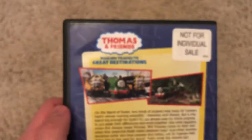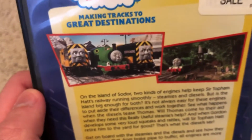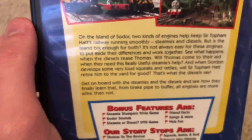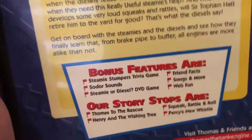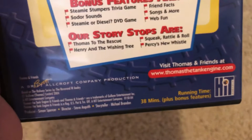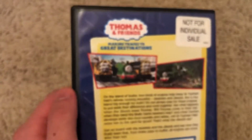And yeah, I got this copy off eBay in 2018, along with Thomas' Christmas Wonderland, Best of Gordon, and some other Thomas DVDs that I didn't already own back then. Anyways, there's the blurb, and bonus features, and your story stops. And our narrator, Michael Brandon. Yeah, this is the first Thomas home media release to feature Michael Brandon.